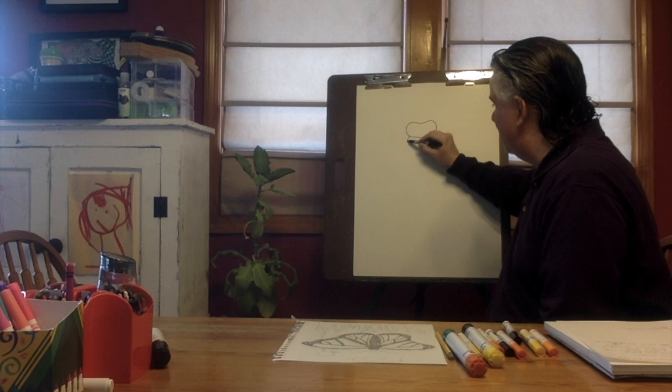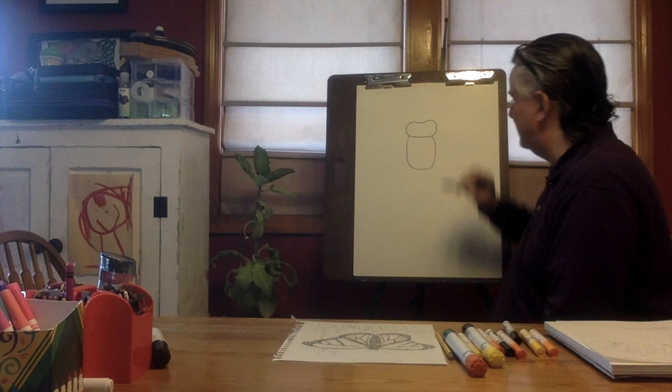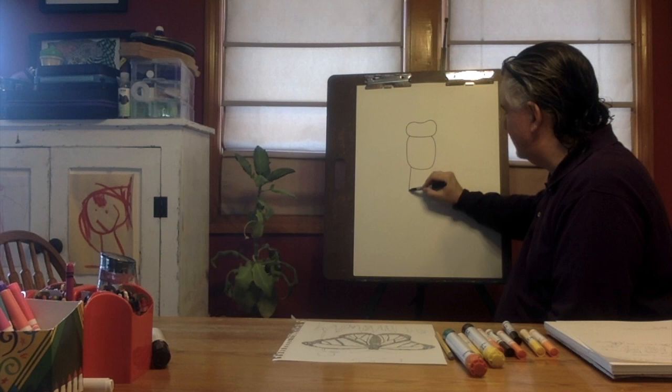Then we have the thorax, like an oval, and the abdomen.